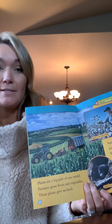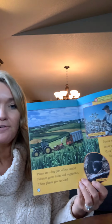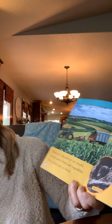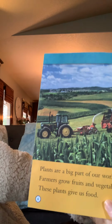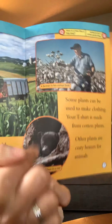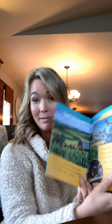So right now I want you to stop and think, what is something interesting that you learned from this section about plants? Maybe you're thinking about how plants can be fruits and vegetables and we can eat them. Or maybe you're thinking about how a tree can provide a home for a living creature. Or maybe you're thinking about cotton and you're surprised because you didn't even know that cotton was a plant.